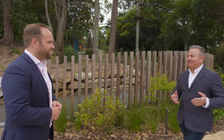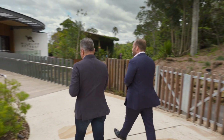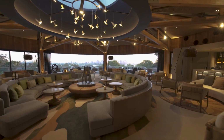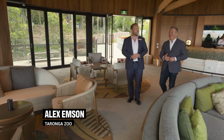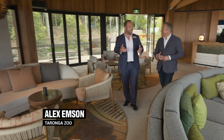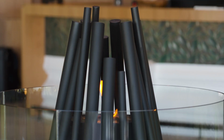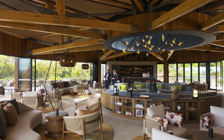Alex, I never expected a hotel experience at the zoo. I know, welcome. Isn't it unique? Let me show you around. Wow, Alex, this is a great first impression. I know, isn't it amazing? So this is the Nagara Lounge. It's where guests check in, check out, where they start their sanctuary tours, and it's really the heart of the retreat experience. Taronga needed a new accommodation product that was environmentally sensitive, sustainable, and something that really nestled within the existing site.